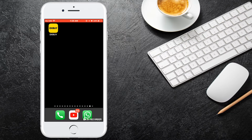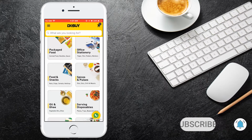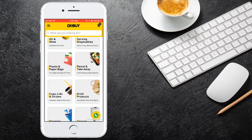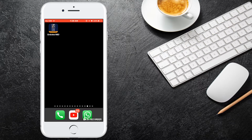So my 12th application is Dxbuy. This application is for if you have any shop, restaurant, or any groceries, if you want to buy something for restaurants or salons, you can use it everywhere, and you will find a good price here. Please try it.